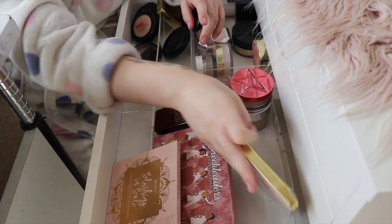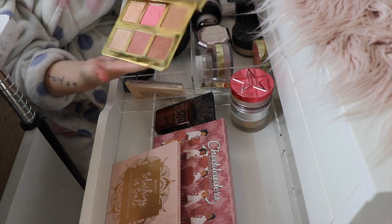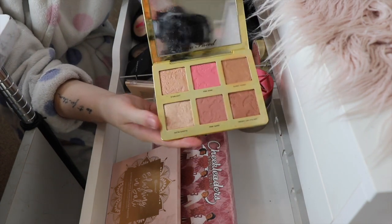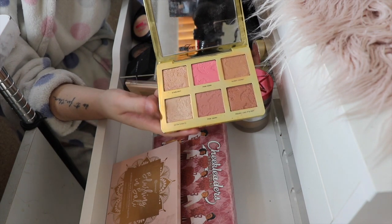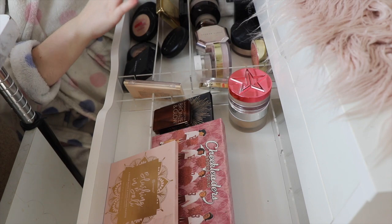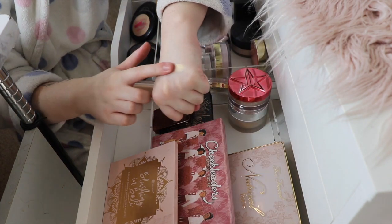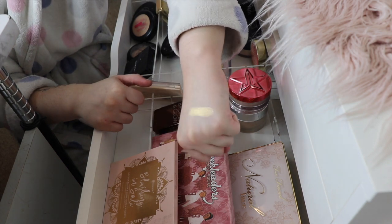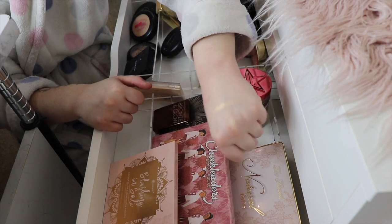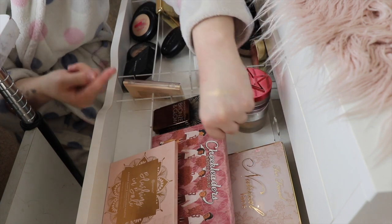The first one I'll show you is the Too Faced Natural Face Palette, and this one has two highlighters. So we have Starlight and Satin Sheets. These highlighters are absolutely beautiful. I'm just going to swatch Satin Sheets for you. That's how it looks there. It's so pretty. It's like a duochrome between pink and yellow. It's so stunning. I love it.